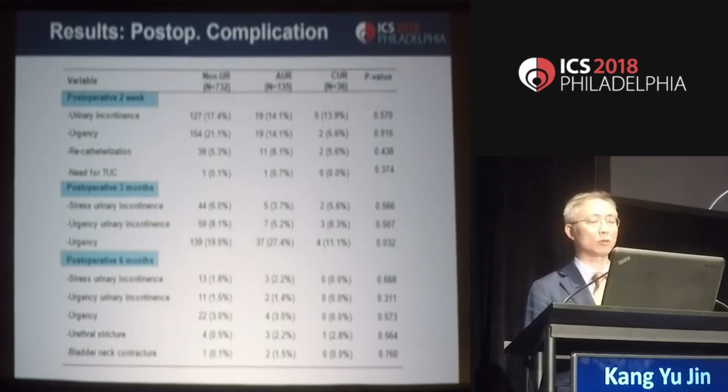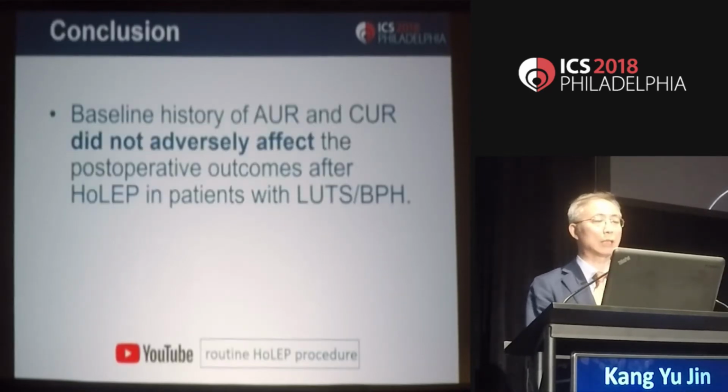Postoperative complications were not that significant at 2 weeks, 3 months, and 6 months. Urinary incontinence, urgency symptoms, and urethral stricture or bladder neck contracture were very minimal, and there was no significant outcome difference among the 3 groups. So in conclusion, our study demonstrated that a baseline history of acute urinary retention or chronic urinary retention did not adversely affect the post-operative outcome or complications after HoLEP in patients with BPH.